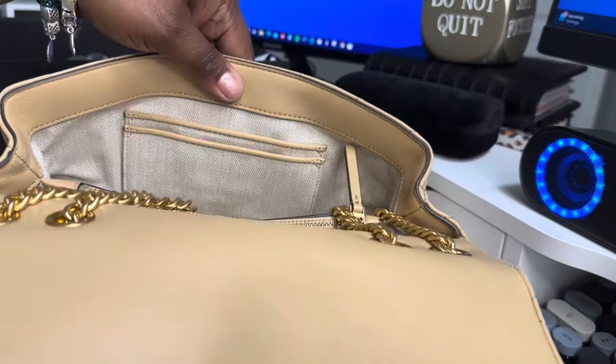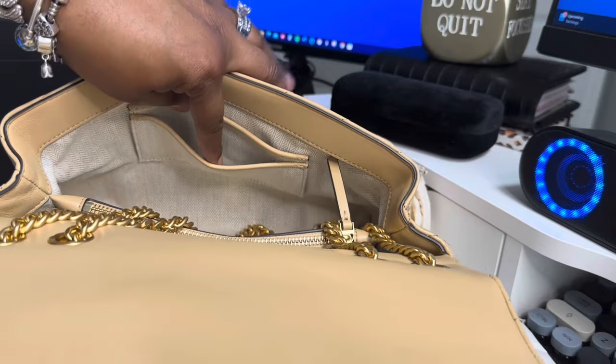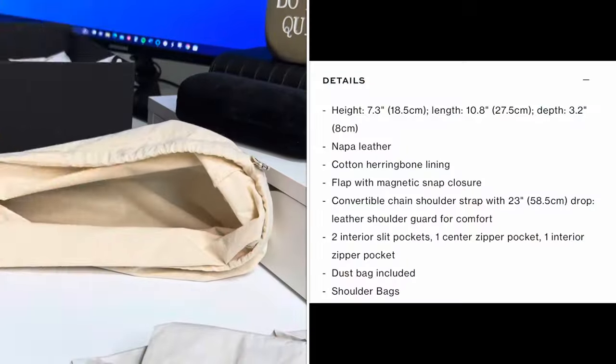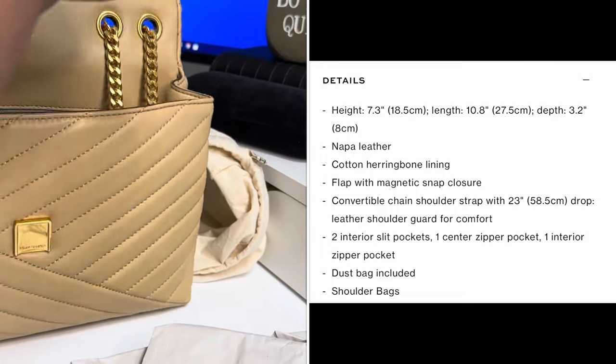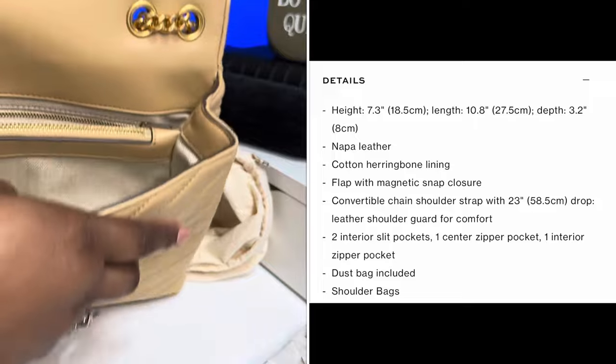And she has the two card cases on this side. I will put the dimensions of the bag on the screen so you can see. I personally, so let's talk about the infamous center zip pocket.